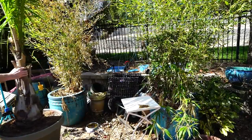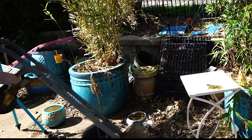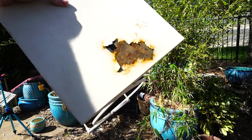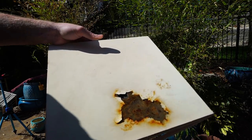Slide this mule palm out of the way. That doesn't need to be there right now. Really? Don't even know why this is there anymore. That could use some paint. It's looking pretty bad, isn't it? I should probably move this to a spot where I won't get wet until I can get around to doing that. It's a dog bowl.